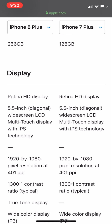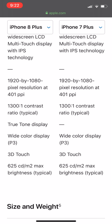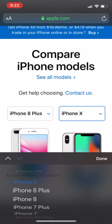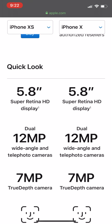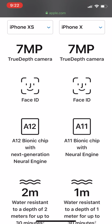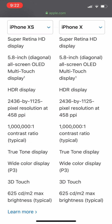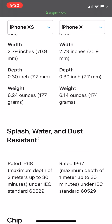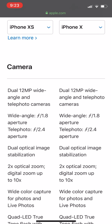Capacity has changed. This is pretty much the same. Resolution is the same. Does have True Tone. A lot of those things could also be enabled on the 7 Plus, but we kind of know how the upgrade process works. As for the 10 and the 10S, we can see a lot of similarities there as well. Same camera, different chips, more water resistance, wireless charging, different capacities, same resolution, True Tone. All of this is pretty much the same. There are not even big differences in size, just the weight is a little bit different. But we're really not seeing too much of a change.